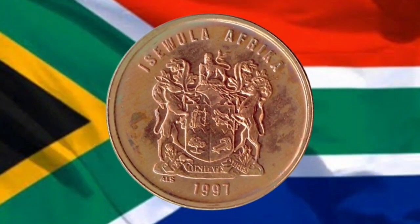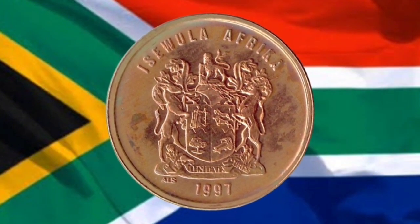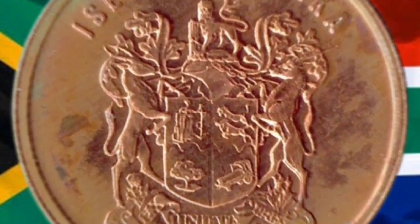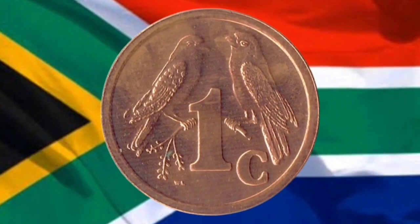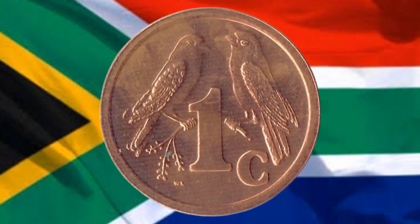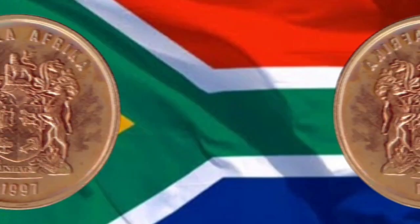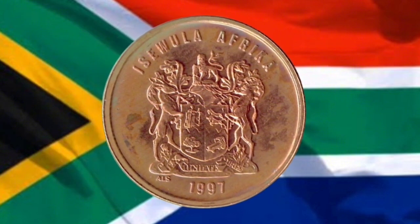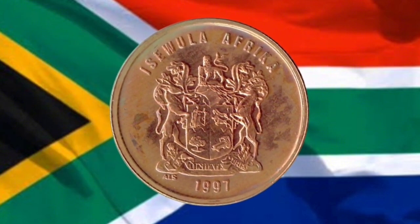This design was created by renowned South African artist and sculptor Arthur Sutherland. The birds represent freedom, simplicity, and a connection to the natural world, a consistent theme across many of South Africa's coin designs. The coin carries the inscription 1C, indicating its face value. Though the value seems minimal today, it once played an important role in everyday commerce across South Africa.